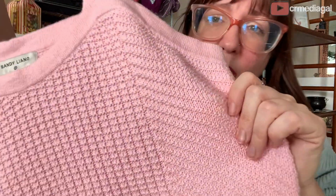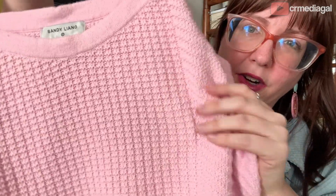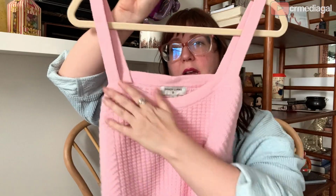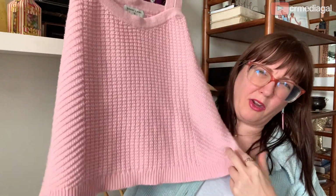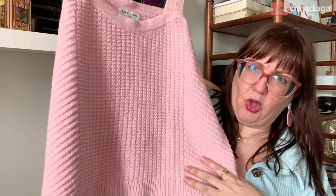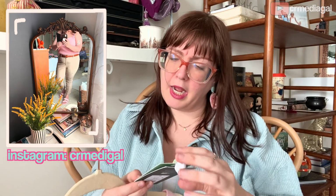A baby pink sweater tank. It's got this really pretty multi-pattern knit design with a heartline bust, which I really like. It's on the shorter end too. I wouldn't say it's quite cropped, but it's by no means long. It was new with tags for only $11. I still have the tag here. Originally it was $30, and this is from the Sandy Liang line at Target.